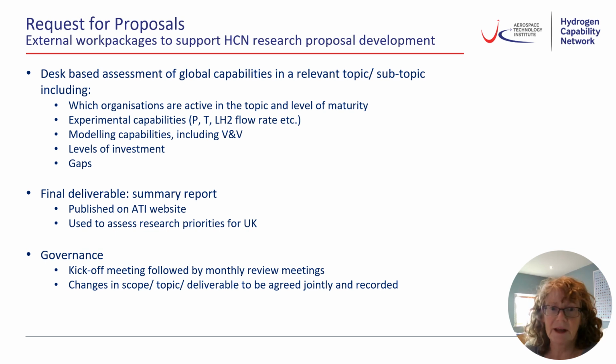What experimental capabilities do they have? What pressures, temperatures, liquid hydrogen flow rates, etc. can they run experiments to? And what modelling capabilities do they have? Particularly what maturity does that have as well? And have they been validated and verified? And are there any gaps in the work that's happening globally?